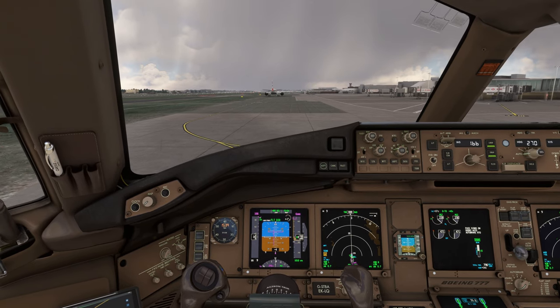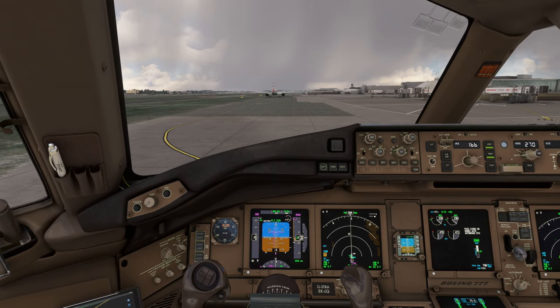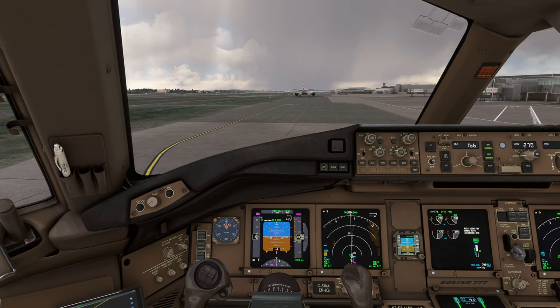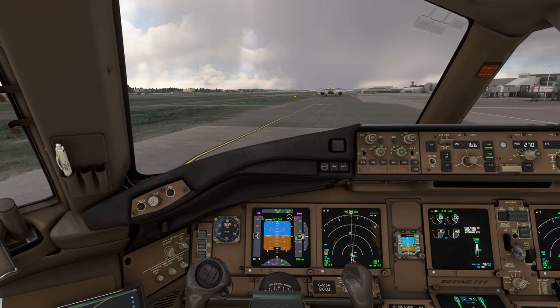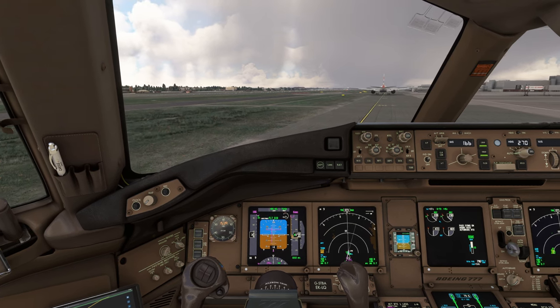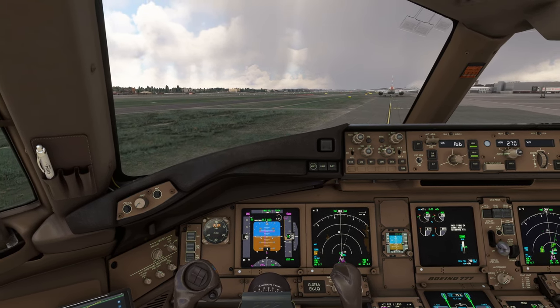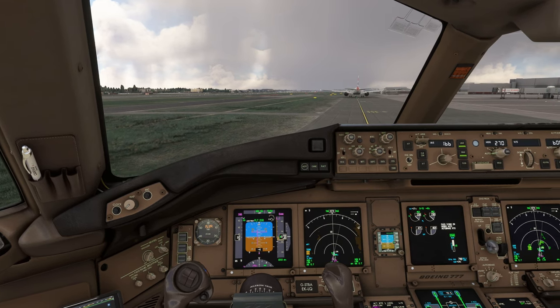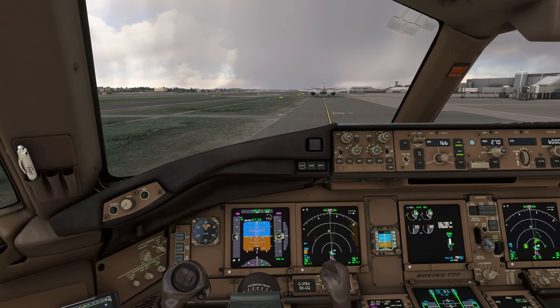Good afternoon, Swiss 122 with you, stand 248 with a 777-300, request IFR to Geneva. Swiss 122, Heathrow, hello, cleared Geneva, MAX HIT 1 Foxtrot departure, squawk 2046. Cleared Geneva, MAX HIT 1 Foxtrot departure, squawk 2046, Swiss 122. Swiss 122, correct.